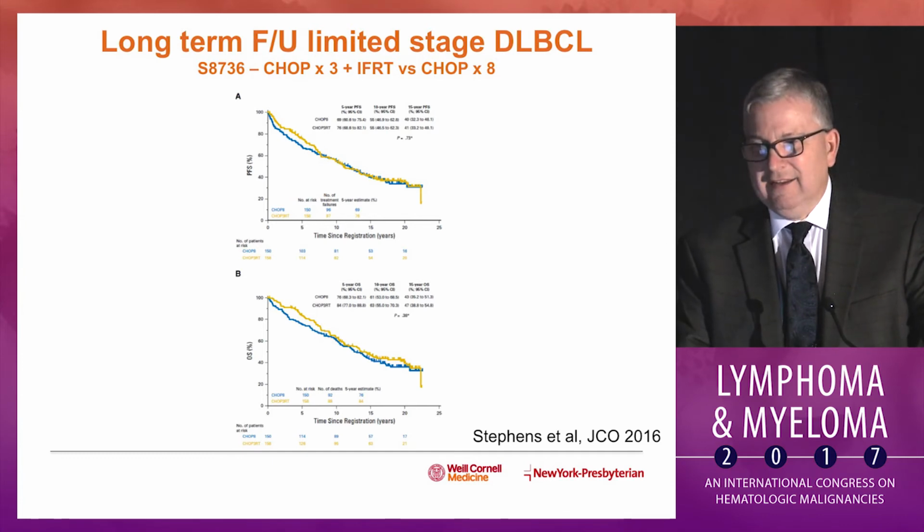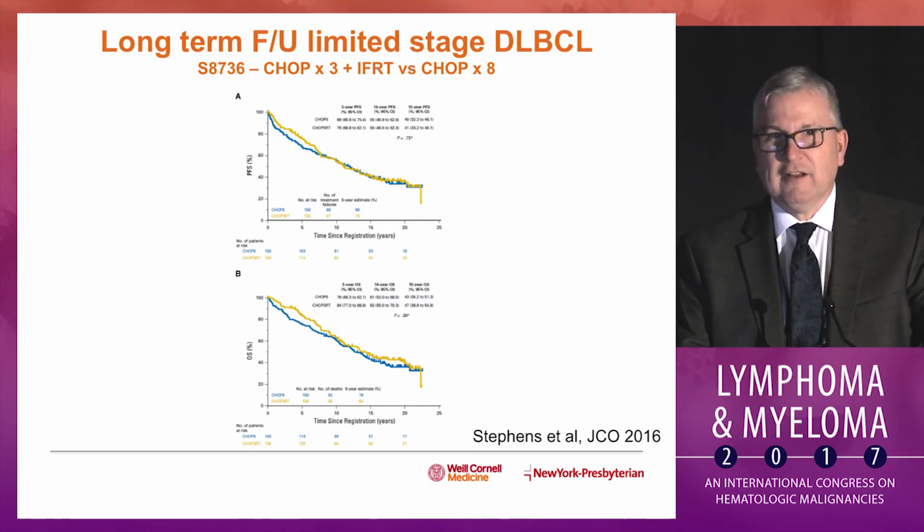So, why is this? Would it be different if you included rituximab? We typically think with large cell lymphoma, you're in pretty good shape if you haven't relapsed within a couple of years.